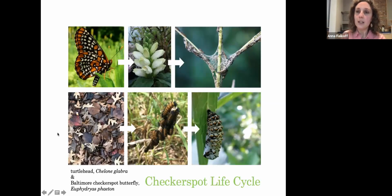So we talked about what to plant and how to think about changing up the way that your yard is set up, taking away lawn and replacing it with native plants, but how you manage your yard is really essential as well. So I would take a look at the life cycle of this Baltimore checkerspot butterfly, which is a really beautiful butterfly that's in decline, especially in the Northeast.